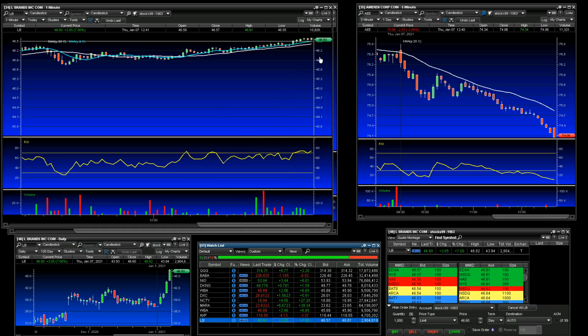LB is working. 46.50 entry. It's 46.60. We have a 30 cent stop on this play, so there isn't much risk. This looks like a real nice grind out. It's following its 9 on its 1. So we're going to stay with that one.